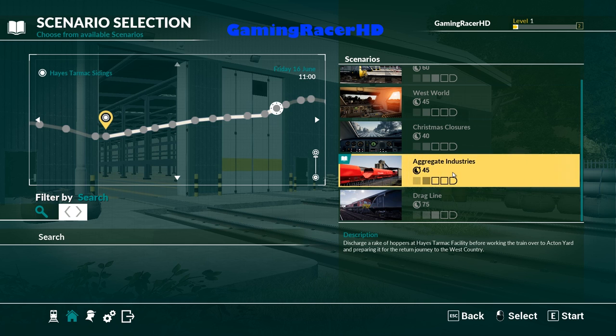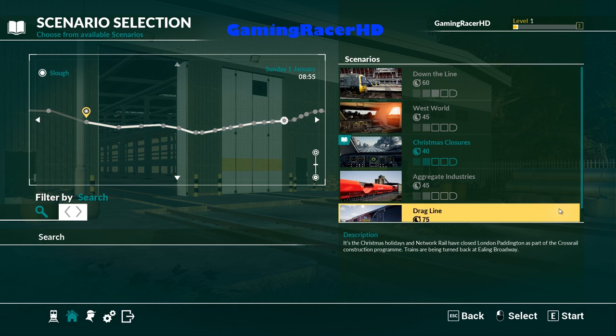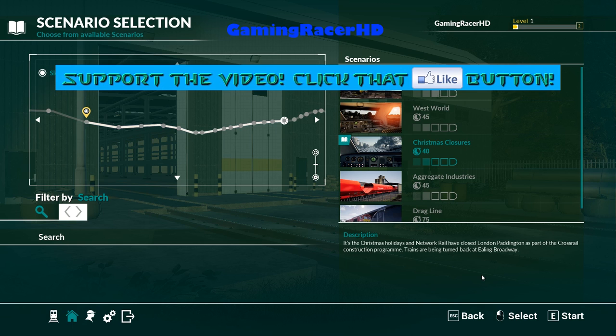But today we're going to be starting off with Christmas Closures, as we are only a few months away from Christmas, so I thought let's do this one. And this one sounds very interesting. It's the Christmas holidays and Network Rail has closed London Paddington as part of the Crossrail construction program. Trains are being turned back to Ealing Broadway. And I believe it is with the HST.